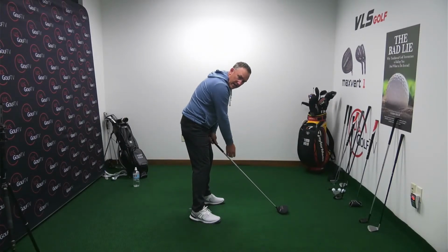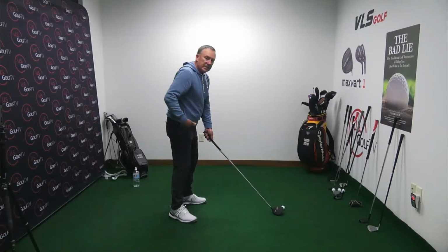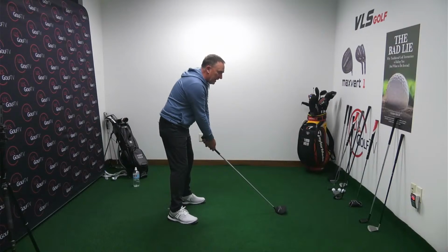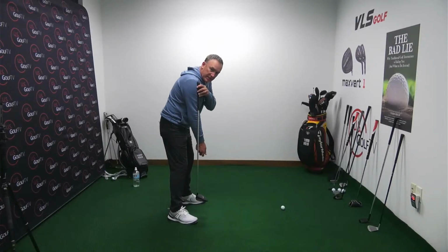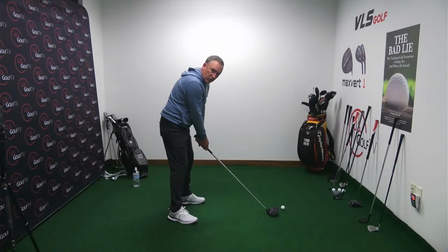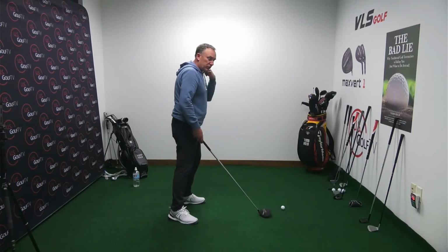Too close. See that? So basically, what we're saying is that if I have good posture and good angles, my hands should basically kind of fall below my shoulder line. Here's my shoulder line. My hands kind of fall right below that. Now with the driver, your hands can be a little bit outside your shoulders, and with your wedges, they can be a little bit inside your shoulders. But generally speaking, you want your hands kind of underneath your shoulders.